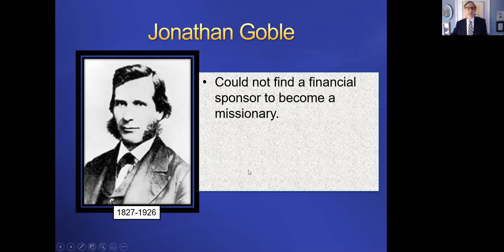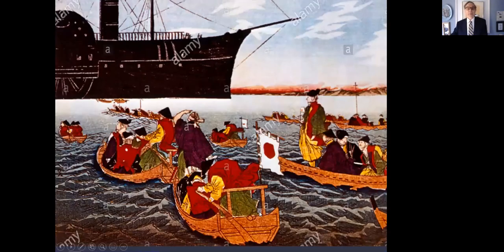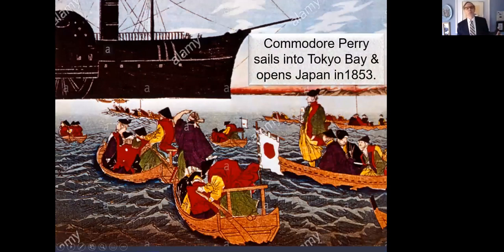So he came up with another plan, and that was to get international experience by joining the Navy. So he joined the US Navy as a Marine. And one of his early assignments as a Marine was a very famous one, where he accompanied Commodore Perry when he sailed into Tokyo Bay in Japan in 1853 and, quote unquote, opened up Japan to the Western world and to trade.